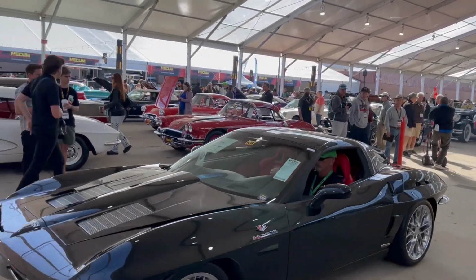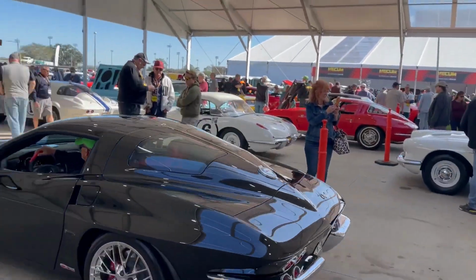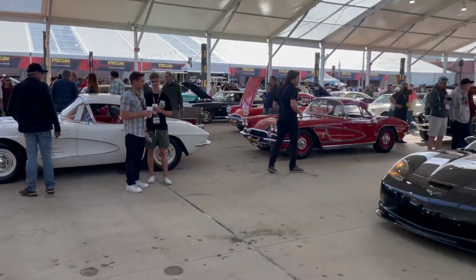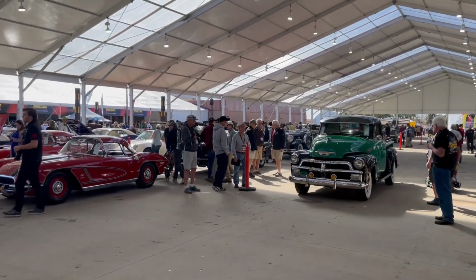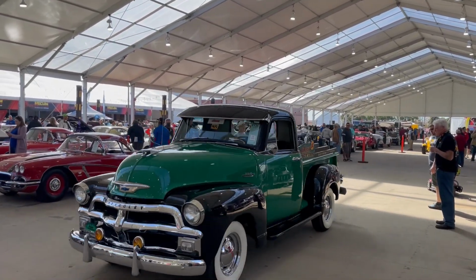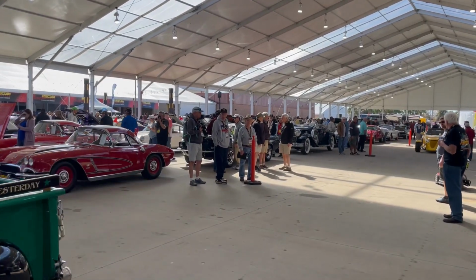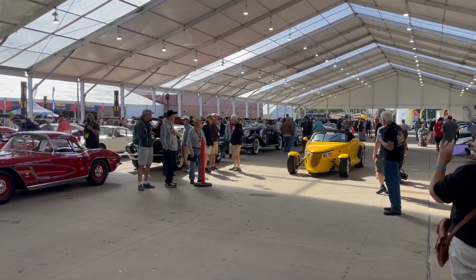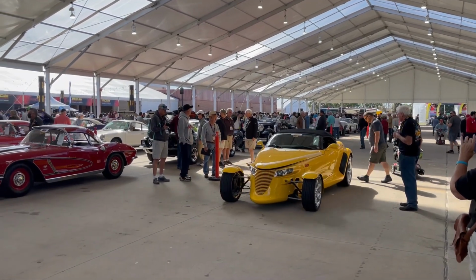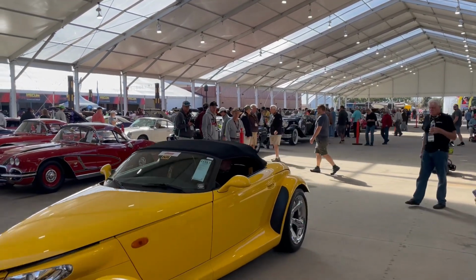Both are modified in very strange ways. I'm not sure what's up with that. No reserve? Okay. So that's a glimpse of what it's like here. Sights, sounds, and smells.